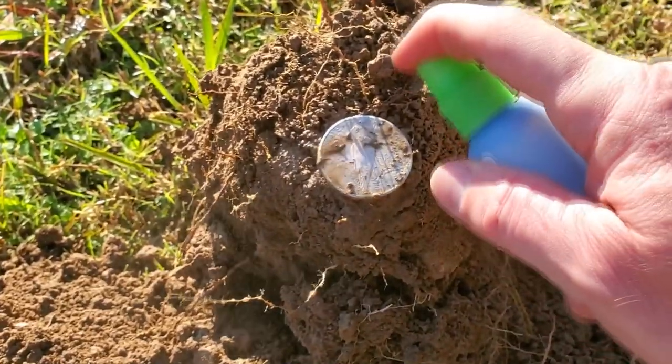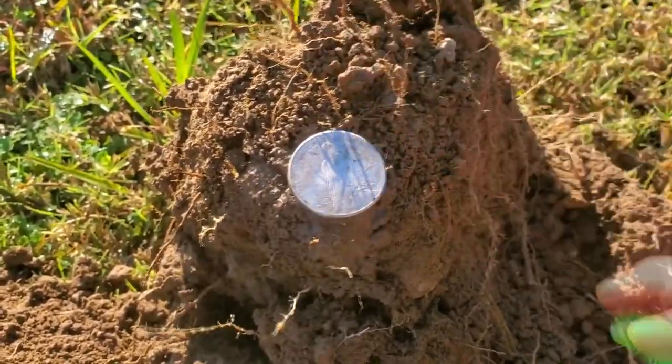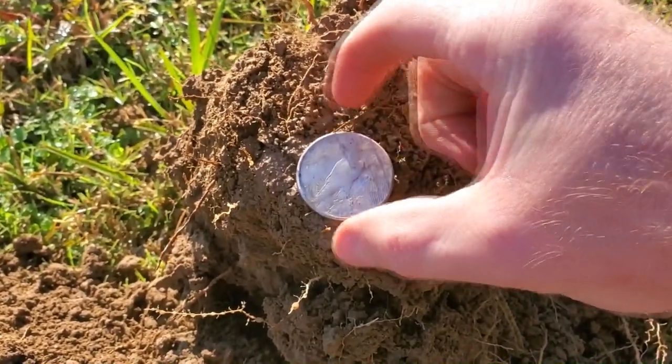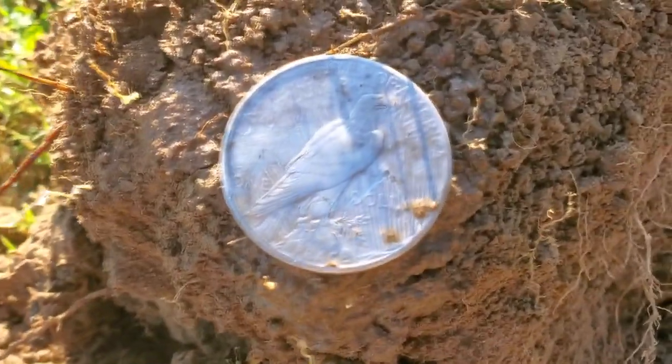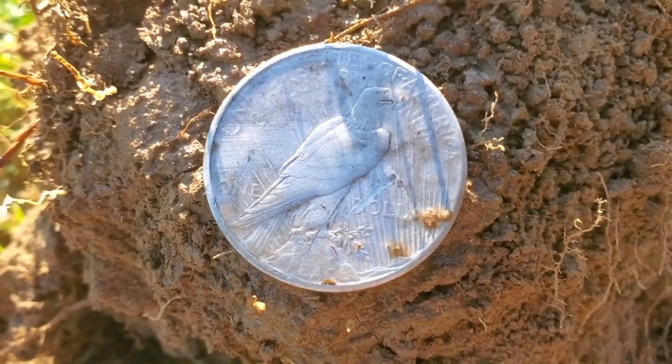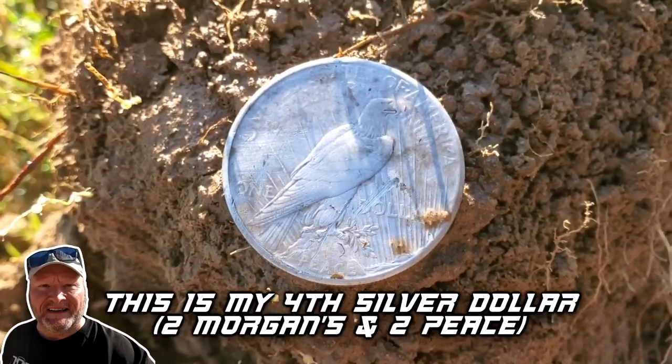I actually kissed it with my shovel. Let's see if I scratched it, though. I don't think I did, because I was off just a little bit. Yeah, I did kiss it right there. Just a little bit. That is my second peace dollar. I've dug two Morgan dollars. This is my fourth dollar I've ever dug.